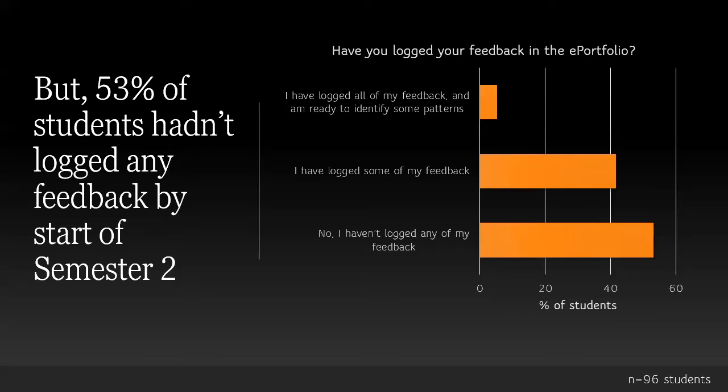However, when I got to workshop 2 at the beginning of semester 2, all enthusiastic, I asked them if they had logged any feedback, and 53% of the students said they hadn't logged any feedback at all by the start of semester 2, and only 5% said that they'd logged everything. And of course, those were the students that attended the workshop. So yeah, I was a little bit disheartened at this point.